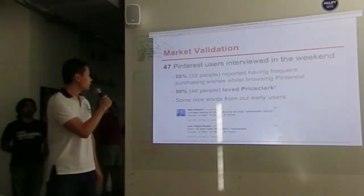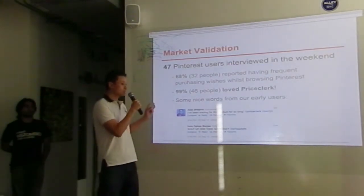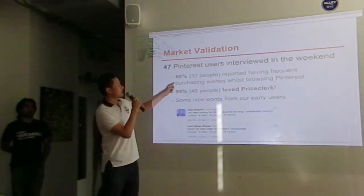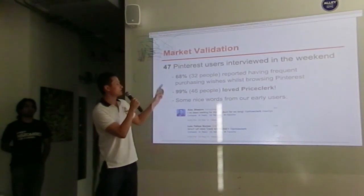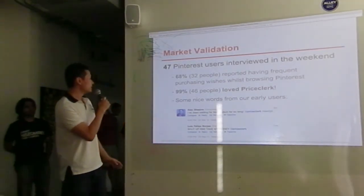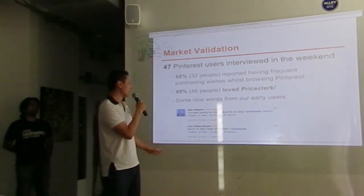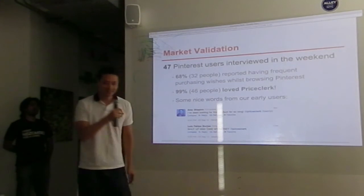Market validation. 47 Pinterest users were interviewed over the weekend, and the most interesting stat is 68% reported frequently having purchasing wishes while browsing Pinterest. And some nice words from our early users: we've been waiting for this product for so long, and shut up and take my money.